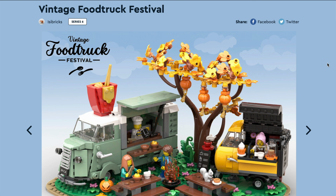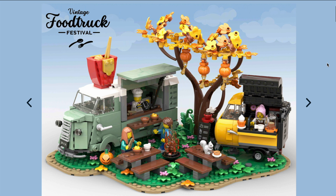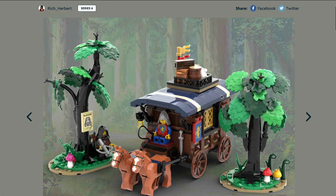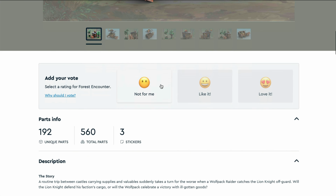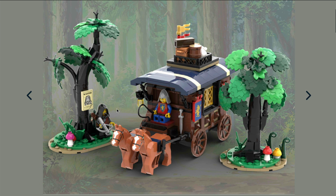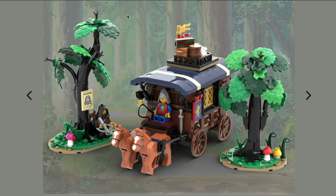My second choice is a little bit more difficult. I am going to go for the Vintage Festival Foodtruck, but to give you a little look at the mad inner workings of my mind, which is a very scary place to go, I am extremely torn. Part of me really thinks that the Forest Encounter or the Royal Carriage would be absolutely perfect. They're wonderfully designed, they are right down at the lower end of the piece count, and just because of what they are, they would definitely sell out. There really is a big part of me that is saying that one of them will be chosen, although which one I wouldn't like to guess.